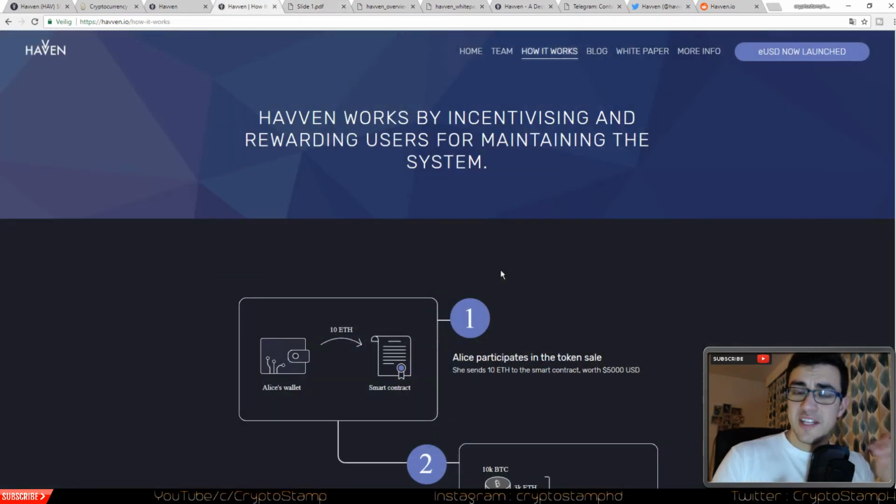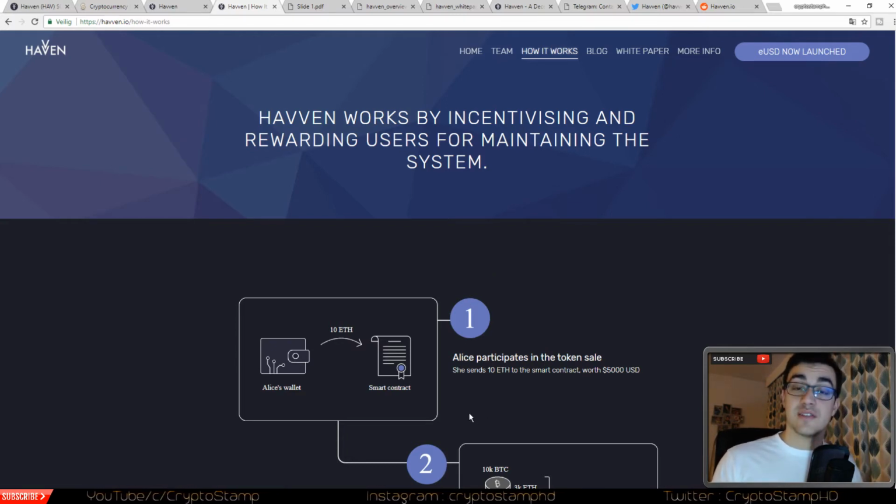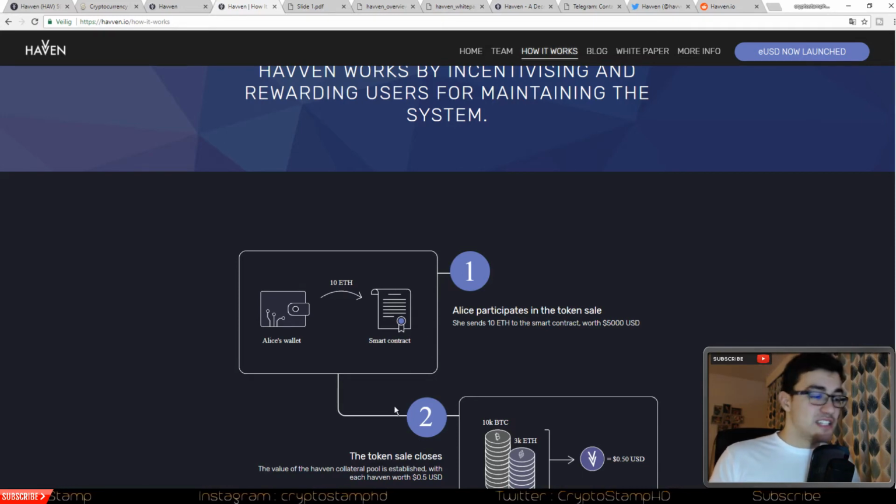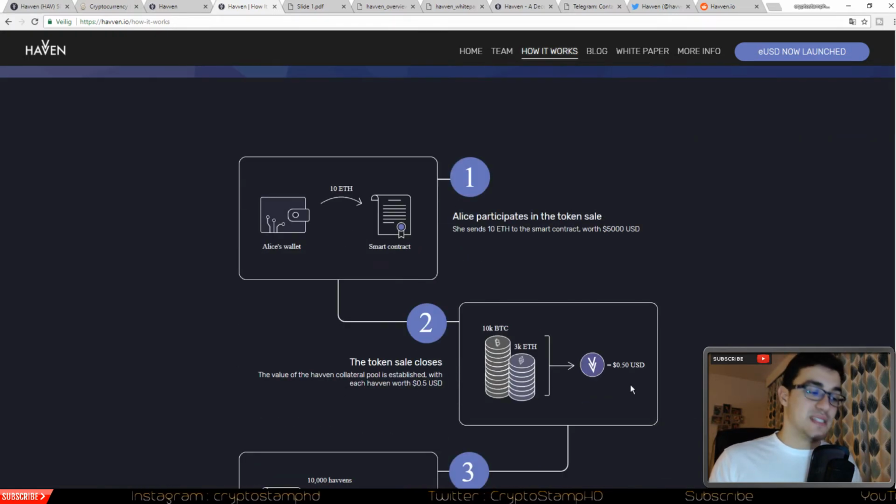So that was an explanation of how it will work. Here we have a use case. So if you still have any questions, I hope this will make it clear for you. So imagine Alice. Alice participates in the token sale of Havven. She sends 10 Ether to the smart contract, worth 5,000 USD.